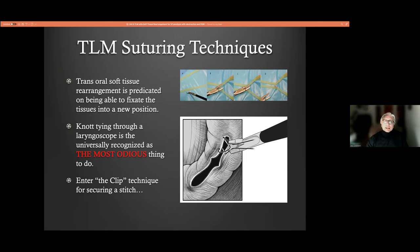The technique has basically no complication rate and no failure rate. It holds your suture just like it holds a blood vessel. And anyone that has done a lot of knot tying in a laryngoscope knows what horrors you're being saved by not having to do this. This is a good way to practice the technique between two rubber tubes so that it's under tension. Then you clip it and you can see your suture holding, as the fourth panel shows. And this is, of course, an artist rendering of that technique.